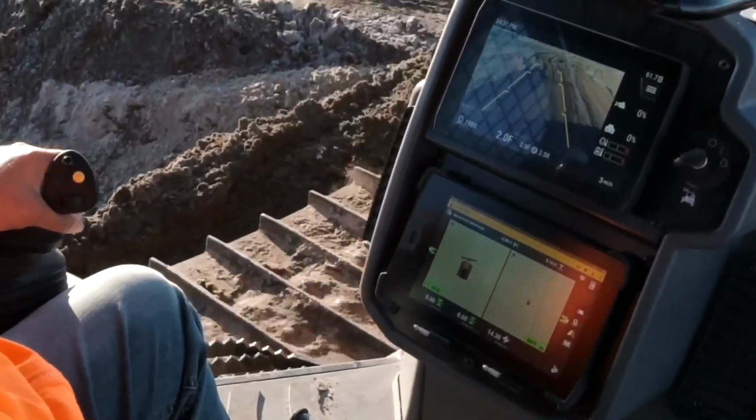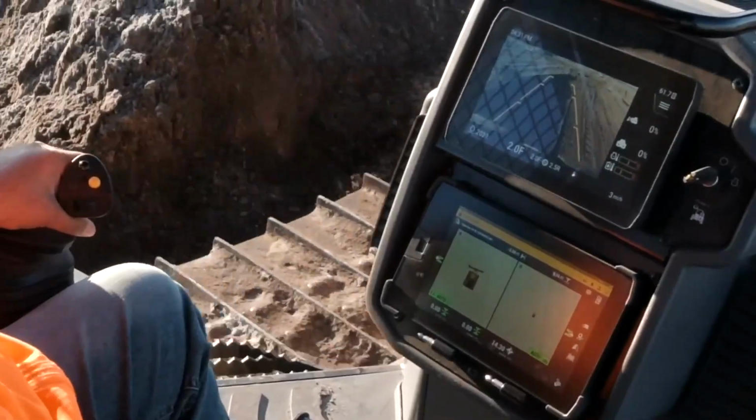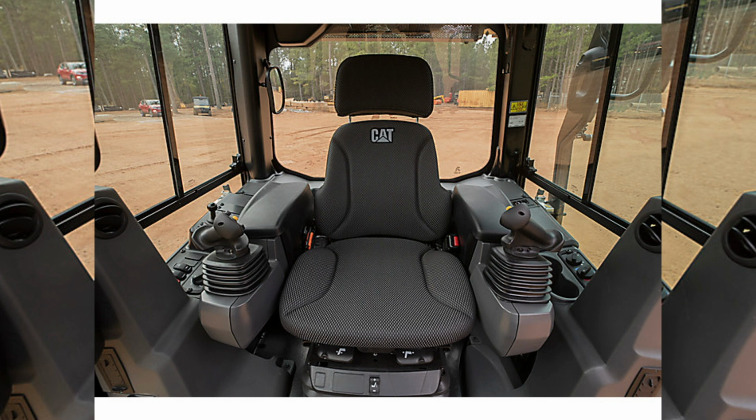In that regard, the Komatsu takes the win. Ease of operation, I hate to be biased, but it's been my experience that a Caterpillar is like the Rolls Royce of most heavy equipment. They always just have the operator in mind a little bit more than the other ones. Their seats are a little more comfortable. Their joysticks are placed and adjustable a little bit more.